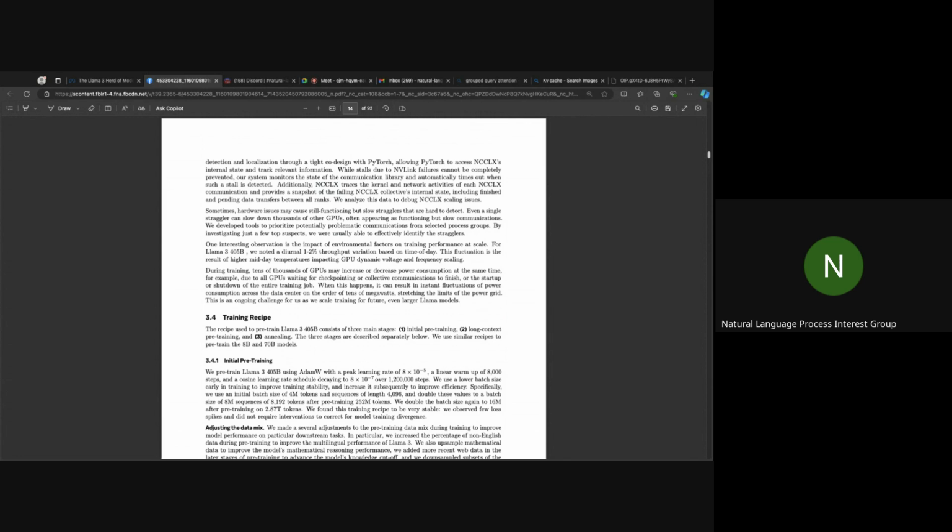So till now we broadly discussed the data mix that is used for the pre-training of the model, and the model architecture. We took a very bird's eye view of the model architecture and the sort of parallelism that they used for training such a big model on 16,000 GPUs.